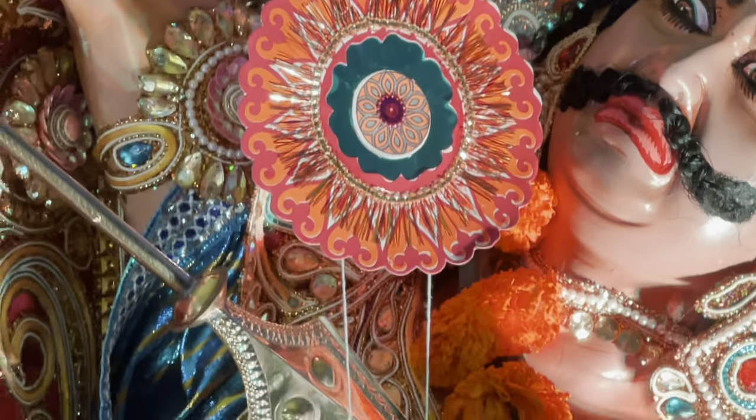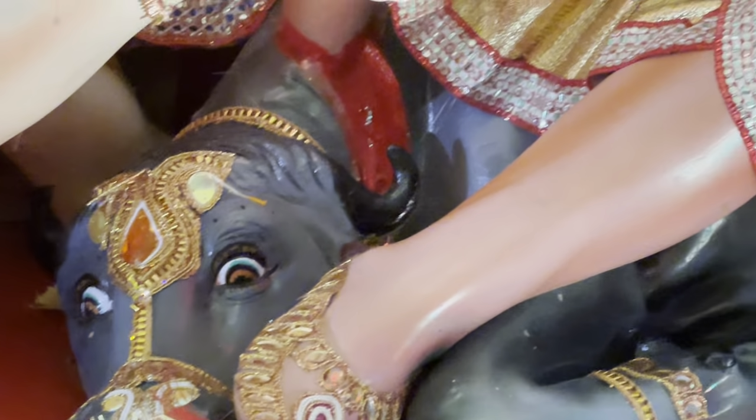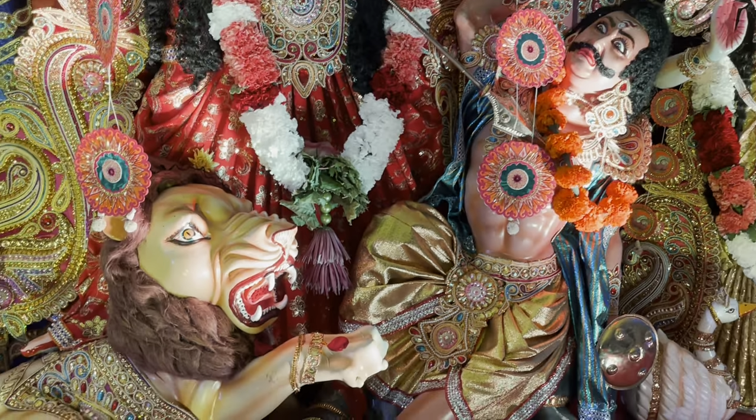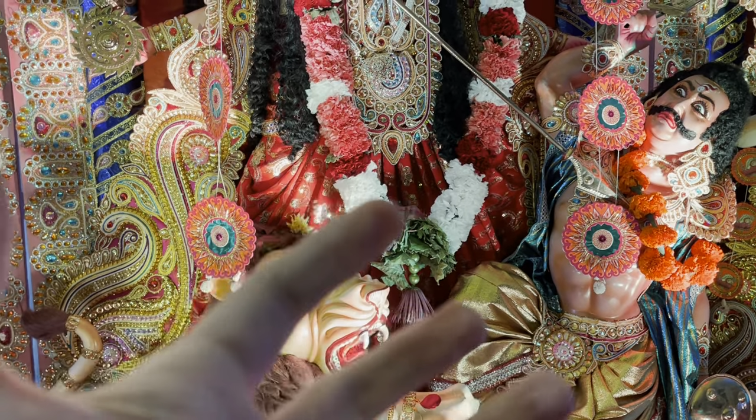Mahishasura rides a bull? Not rides a bull. He disguises himself as a buffalo and creates all sorts of nuisance across the world, right? And of course she, with one of her arms, grabs him by the neck?